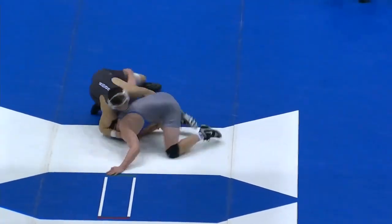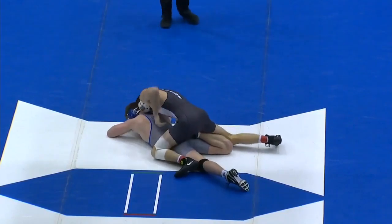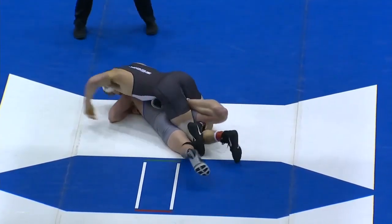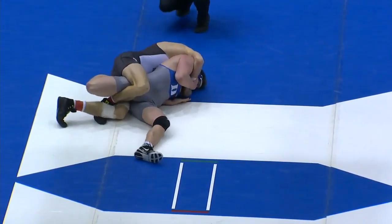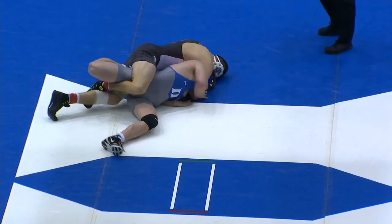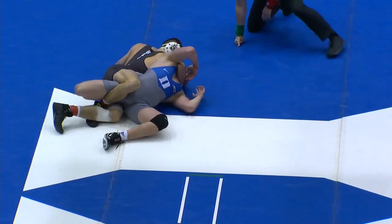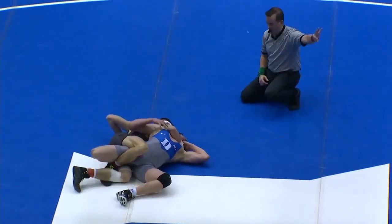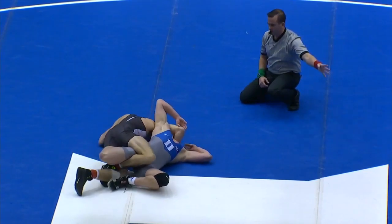Lenaud in on the shot. Labrie's looking to spin behind, 2-point takedown. Labrie's up 4-1. Same position that Mitch was getting in before in that last match. Really uncomfortable position for the individual on bottom here. The ref starts counting those near fall points. Got a 4 count. That's going to be 4 points for Labrie.